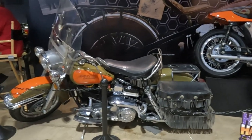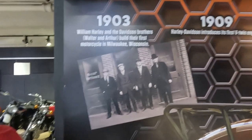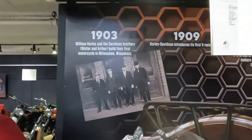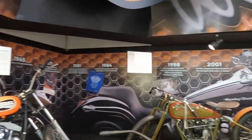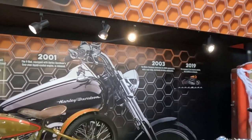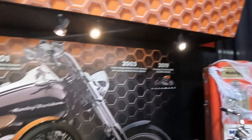It's cool, you have a little history of how Harley started. William Harley and the Davidson brothers, Walter and Arthur, built the first motorcycle in Milwaukee, Wisconsin, 1903. And then you have pretty much the timeline. You see on the back wall the timeline, including in 2019 the first electric vehicle of the Harley Davidson brand.